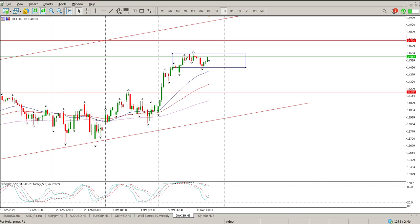Now, I just want to have a look at where the futures are at the moment. The US futures are all over the place right now. Okay, flat now, and DAX is flat as well. So we are relatively flat.